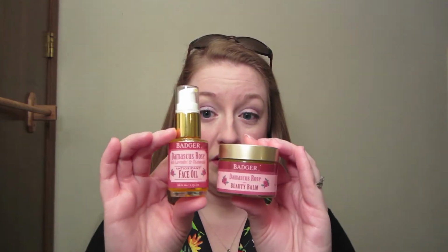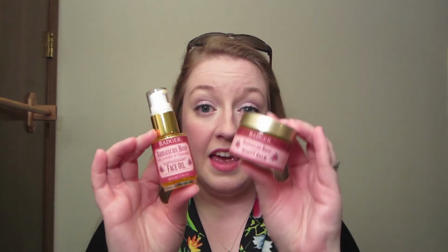The next two products go hand in hand. They're from Badger and they're Damascus Rose Oil. This is the oil and this is the balm. I really like the oil as a nighttime moisturizer. It only takes one pump, and I just kind of pat it on my whole face. Also, I've been using just a little, like half a pump, if I want to take off any mascara under my eyes, as an eye makeup remover.